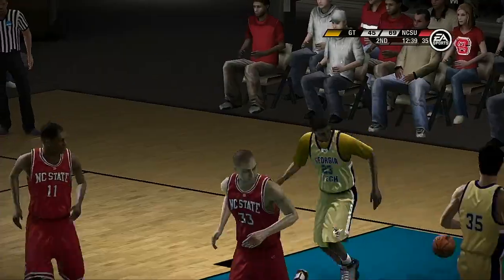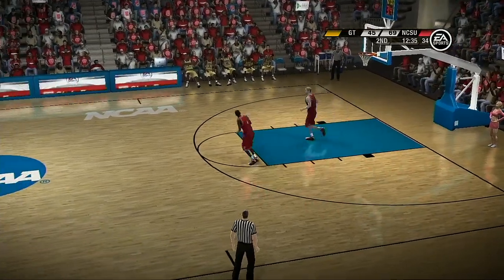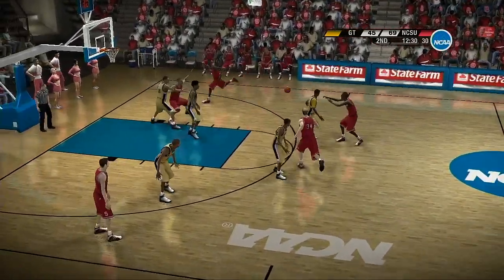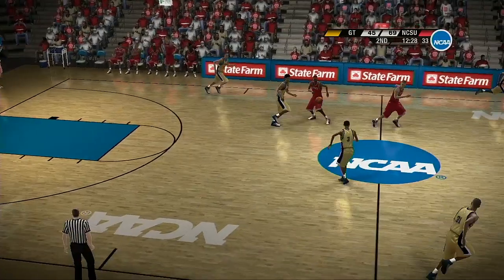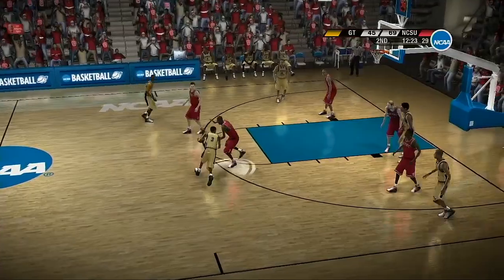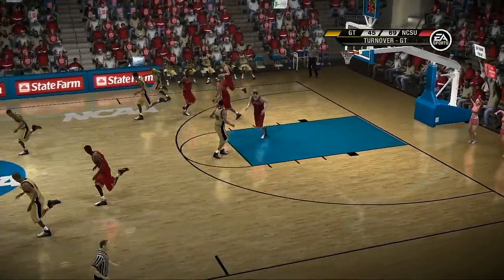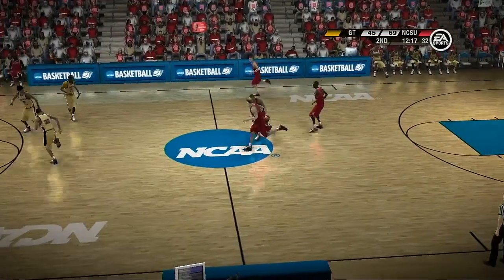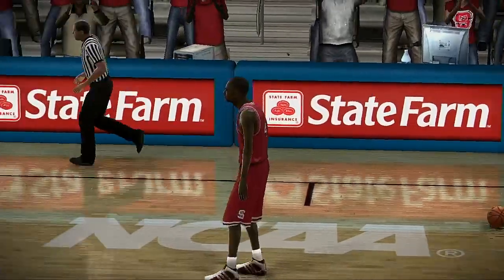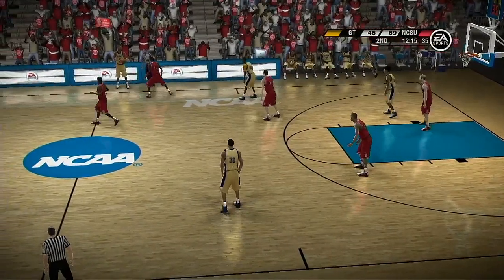Takes the pass in the paint. Trying to draw the foul. Intercepts it. The defender's doing a great job of applying ball pressure. Picks off the lazy pass. Gave it up. That's going to be a backcourt violation, Dick. Hey, the defense did their job, baby. So they'll inbound on the near sideline.